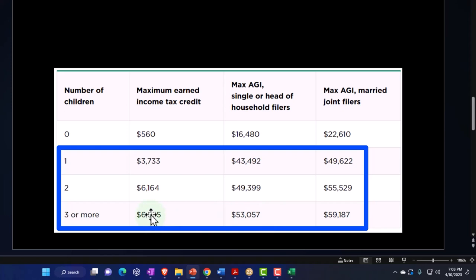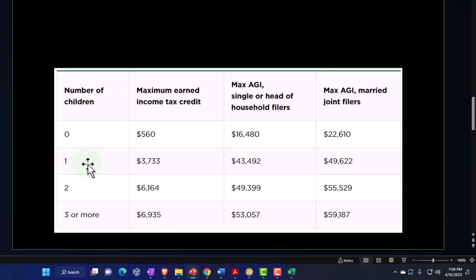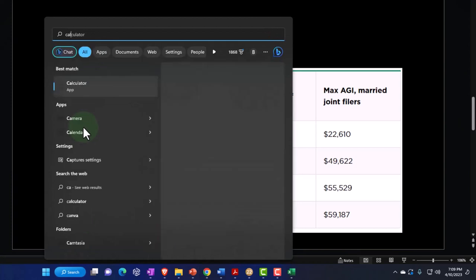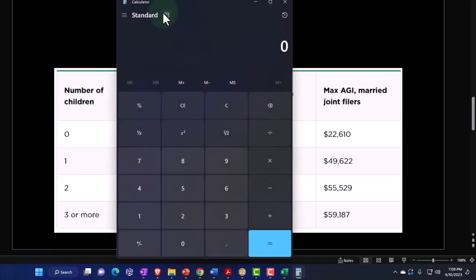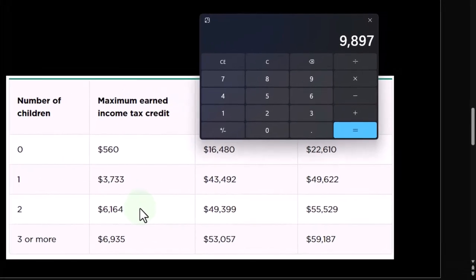So you can imagine the situation that if you had two people that got married, and let's say they had like one has two kids and one has one kid. Or something like that, then they could be maximizing the credit of 3,733 and 6,164 between the two of them. And if they got married, then they would have like three kids, which would bring the maximum credit up to here, but you'd probably end up in a worse situation even then, even though you're going up to another tier level on the married level because of the income thresholds.